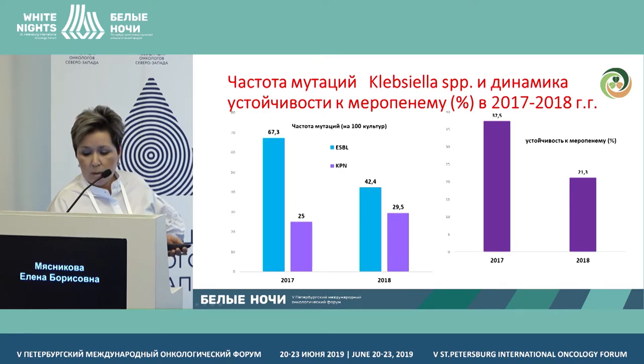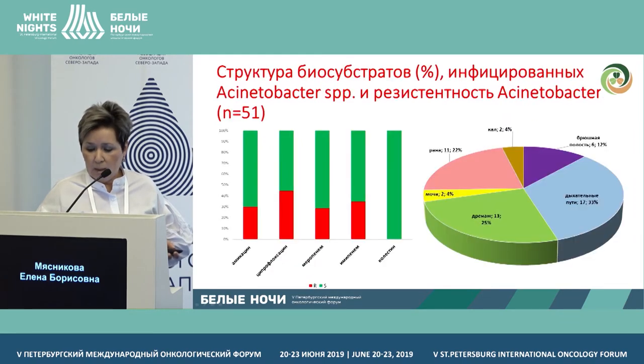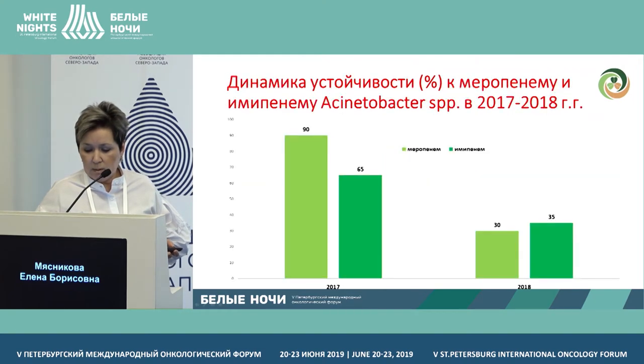Despite the fact that these microbes are not easy to handle, when we look at the level of Klebsiella resistance to meropenem, it turned out that resistance dropped. Despite the growth in infection, the microbes don't become more aggressive. It speaks to the fact that we are moving in the right direction while ensuring control.